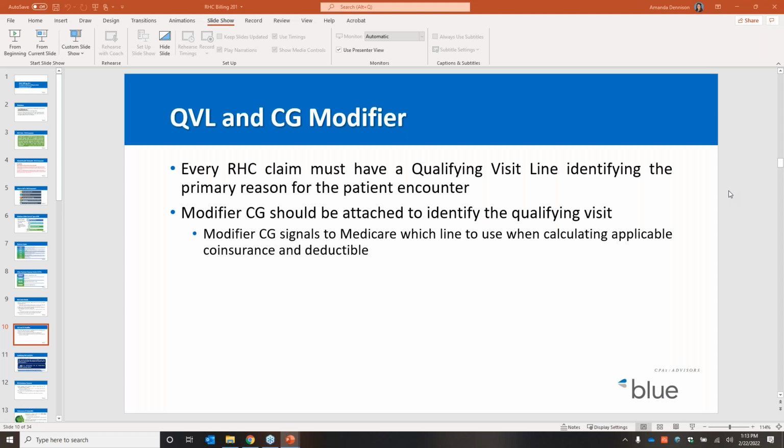Now, the only possible exception here is for G0402, which is the IPPE, okay? Medicare guidance says that the CG modifier does not have to be attached to the IPPE. So if you have a claim and that's the only service provided, you may not have a CG modifier attached, okay? However, WPS does still require that on the claim. So make sure that you're aware of what your specific MAC requirements are, okay?